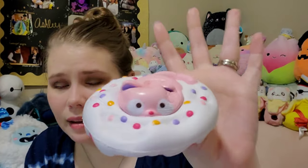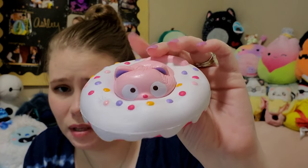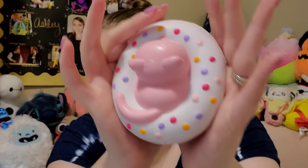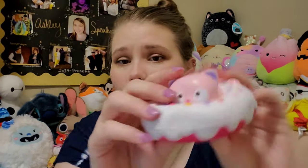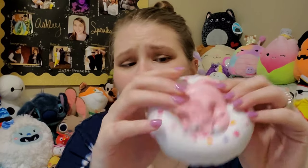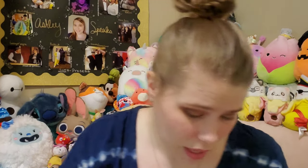Oh my goodness. I think I may have found a new top 10 favorite squishy. She smells almost chocolatey. Oh, I love her. It's such a good squish. iBloom has such good squish. Oh, she's so stinking cute. Yep, she's gonna be my favorite for quite a while, I think. I love her, love her, love her.